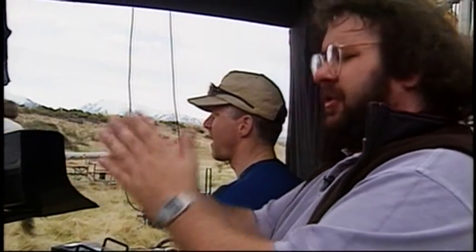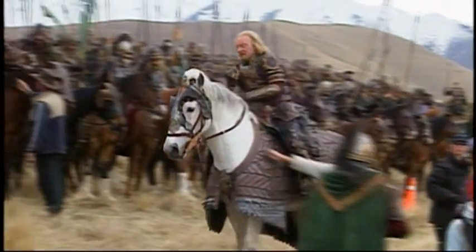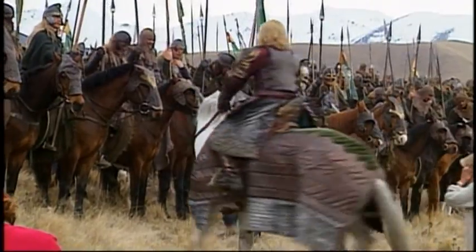We got to have the three guys in front, and Bernard's got to ride in front of them again. Are we sure that there's enough room up there for Bernard to do that? I mean, it looks good where they are.